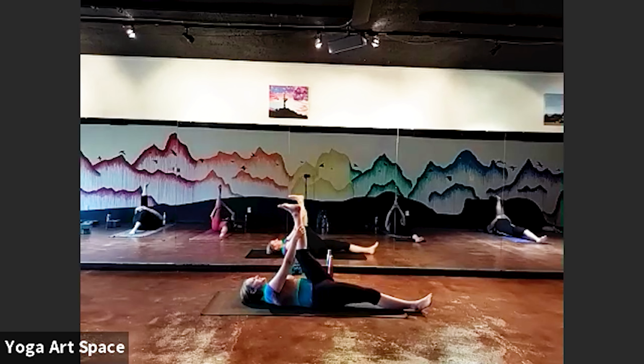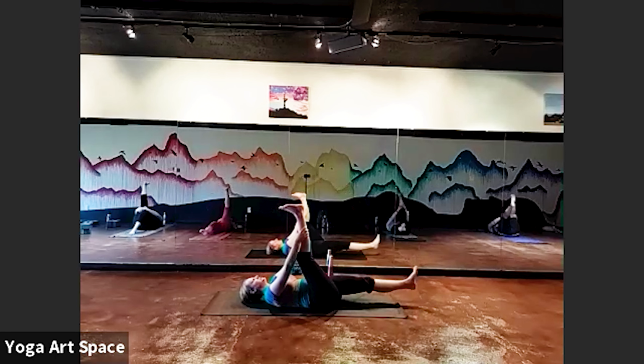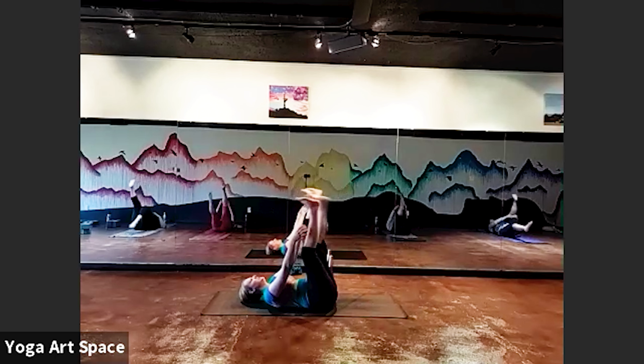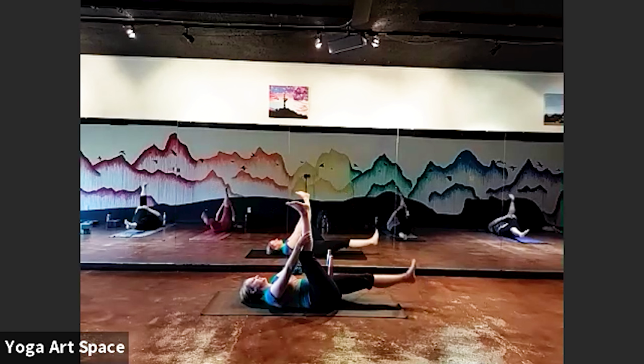And we'll do some straight leg switches. So when right leg comes up, hands can switch there, left leg hovers to the spot right above the ground, and then switch again. You can choose the pace.